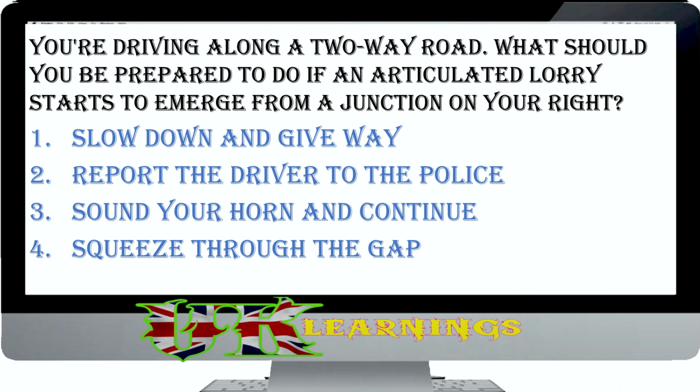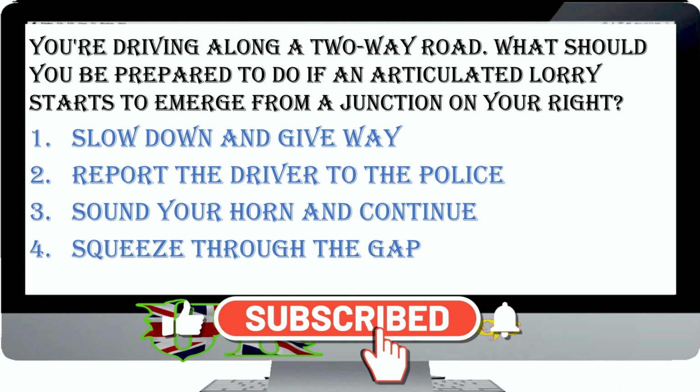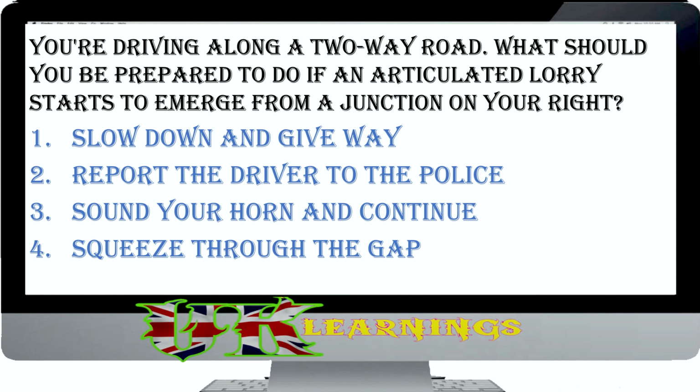You're driving along a two-way road. What should you be prepared to do if an articulated lorry starts to emerge from a junction on your right? Slow down and give way. Report the driver to the police. Sound your horn and continue. Squeeze through the gap. The correct answer is slow down and give way.